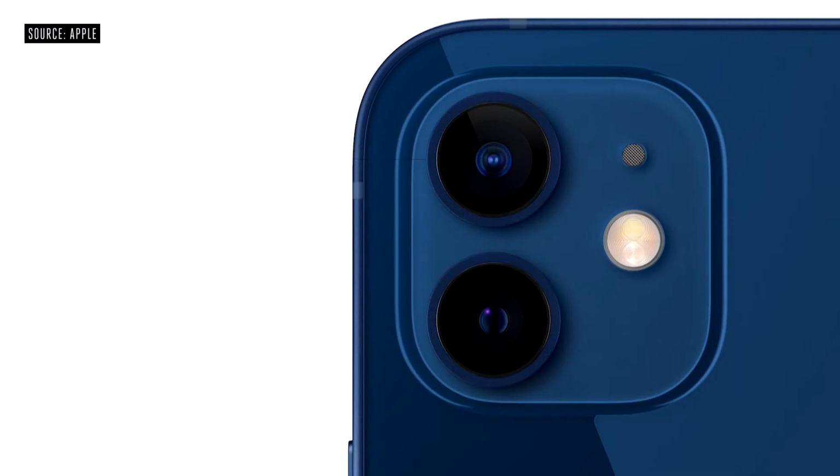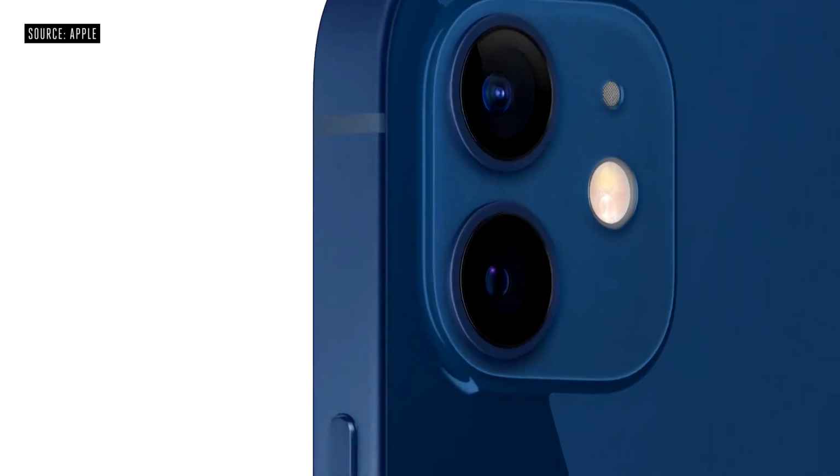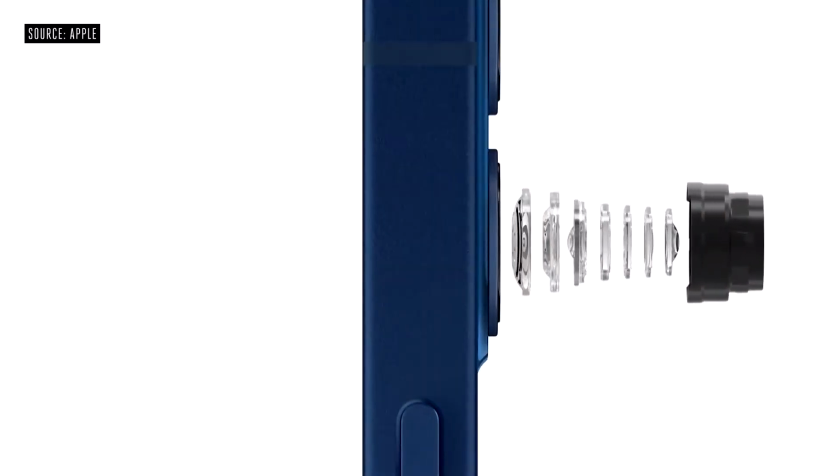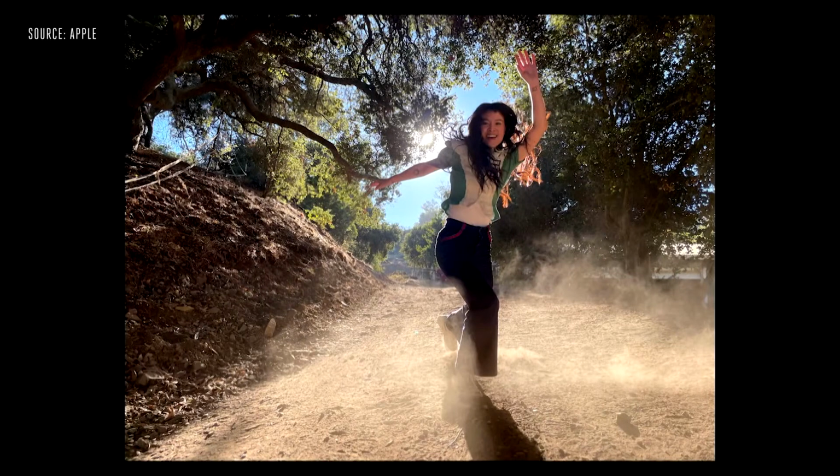iPhone 12 also has a new wide camera with an f1.6 aperture, our fastest yet. Along with the wider aperture, we developed our first 7-element lens to maintain sharp detail in your photo from edge to edge. Our smart HDR3 continues to bring out details in faces, like you see here, when the sun is so bright behind her. Now it understands scenes with machine learning and applies more adjustments to distinct parts of the photo.